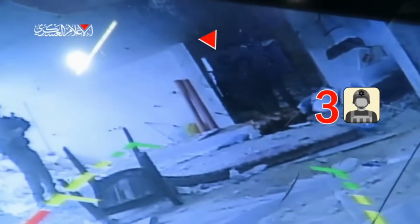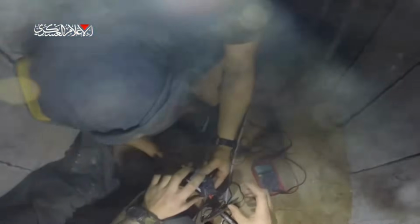This is a common tactic being used by Israel as these buildings have become more and more seeded with IEDs. So then the personnel move in, the troops move in, and it's at this point that Hamas, down in the tunnel below this facility now, has lured them in, and they detonate the IED.